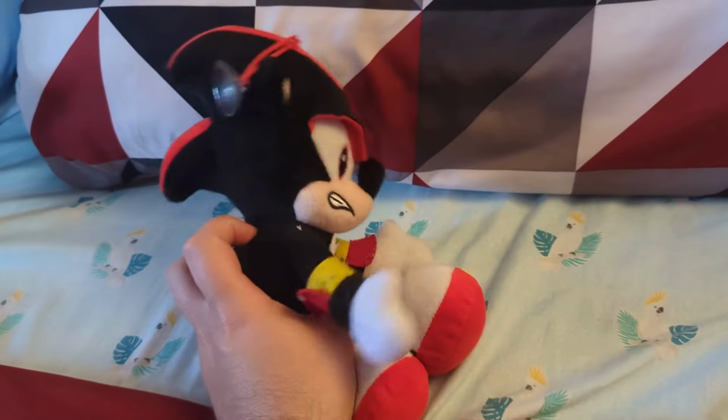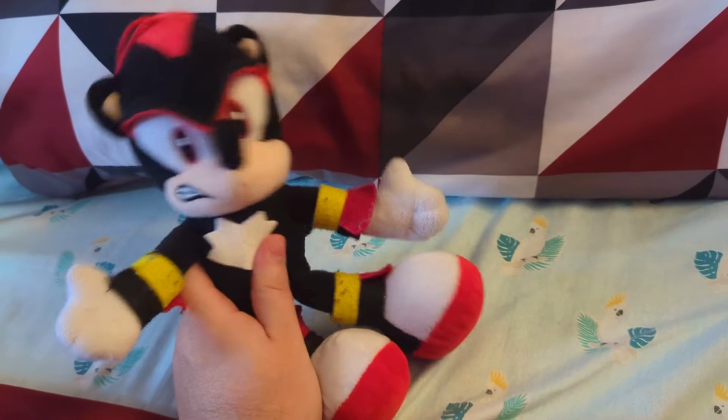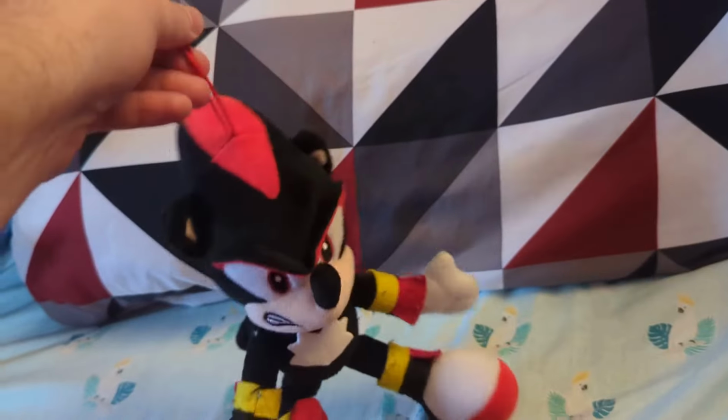You're really crappy. This is not even official. This is a Shadow bootleg plush I found at a thrift store bin. Usually I wouldn't pick stuff like this up, but you know what? I like Sonic stuff, so even if it's bootleg, I might as well pick it up. This one looks okay from a distance, but look up close, like this spine, I think he has two spines. That's gross.